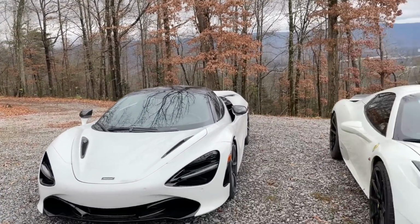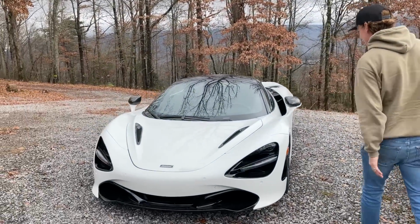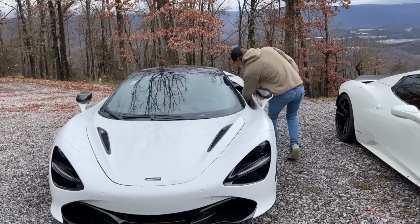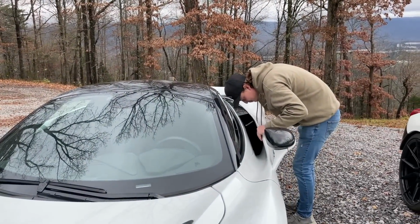Go ahead, walk around that thing. Dude, I'm just trying to figure out what angle is good. I mean, this angle right here is insane. Look at the scoops on the side right there. Is that not like a masterpiece? Who's the guy behind this type of stuff? I have no idea. Well, it's a British car.